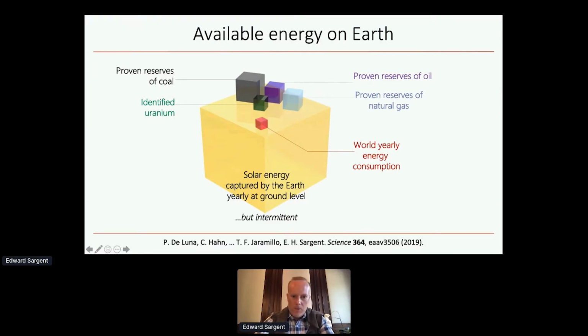Now, my big yellow cube is the total amount of solar energy captured by the Earth at ground level. So it's made it through the atmosphere, and is the amount that makes it every year. So I'm actually comparing apples and oranges here. My solar amount of energy is a per year number. Everything else is an integral over the time over which the Earth has been storing this through photosynthesis. So this is fantastic news. We have a huge amount of free renewable energy, and it's a question of figuring out how we capture it.